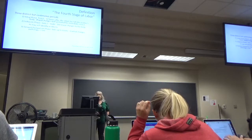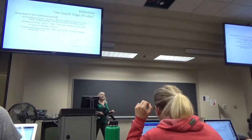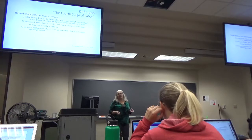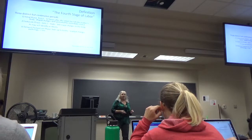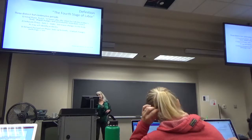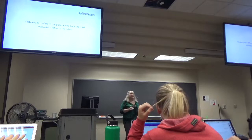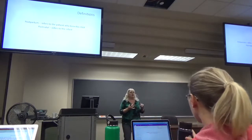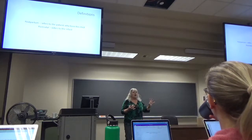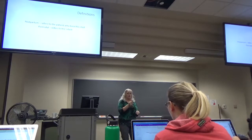The delayed postpartum phase lasts up to 6 months. Gradual changes. At this point, pathology is kind of rare. Usually there's not much going on except the woman being angry that she still can't get into her jeans and stuff like that. Couple of definitions. Postpartum refers to the person who bore the child. Postnatal refers to the infant. So don't get those words mixed up.